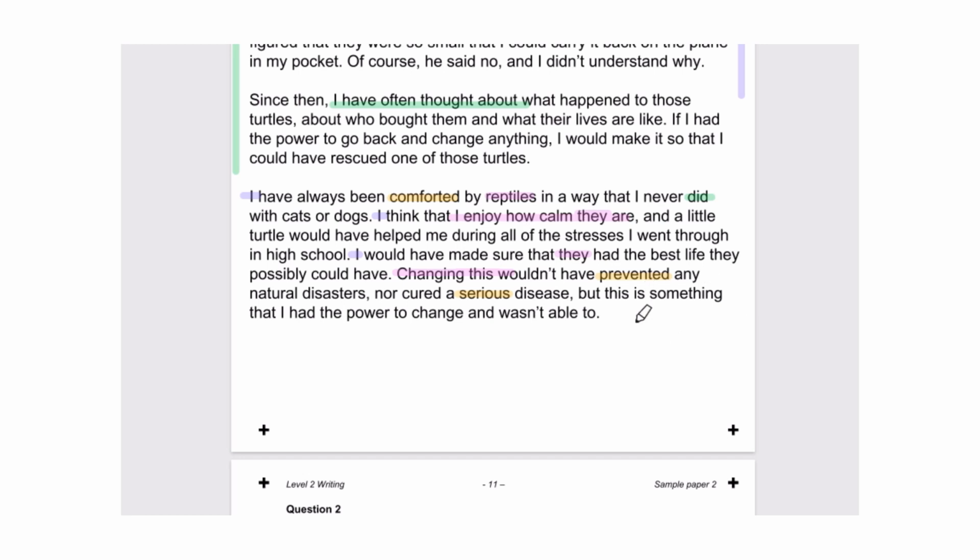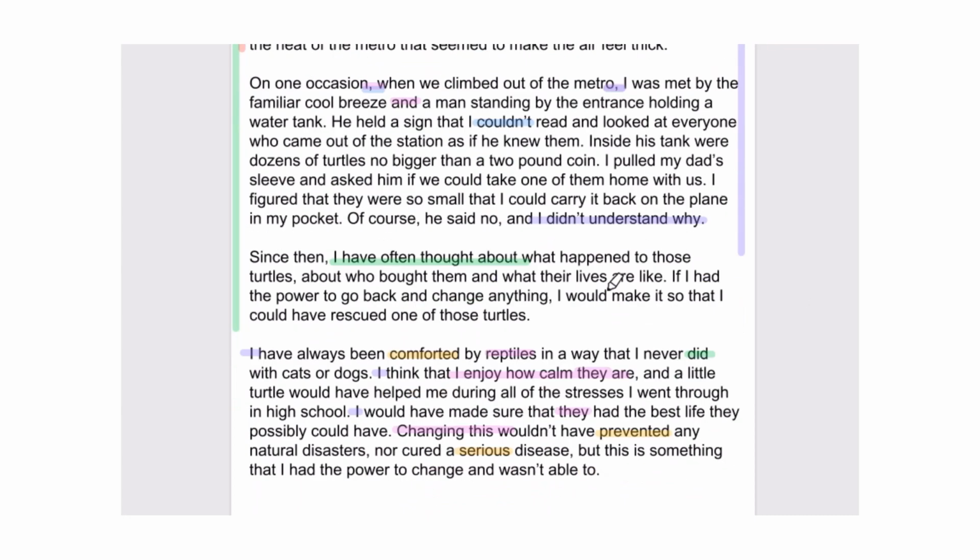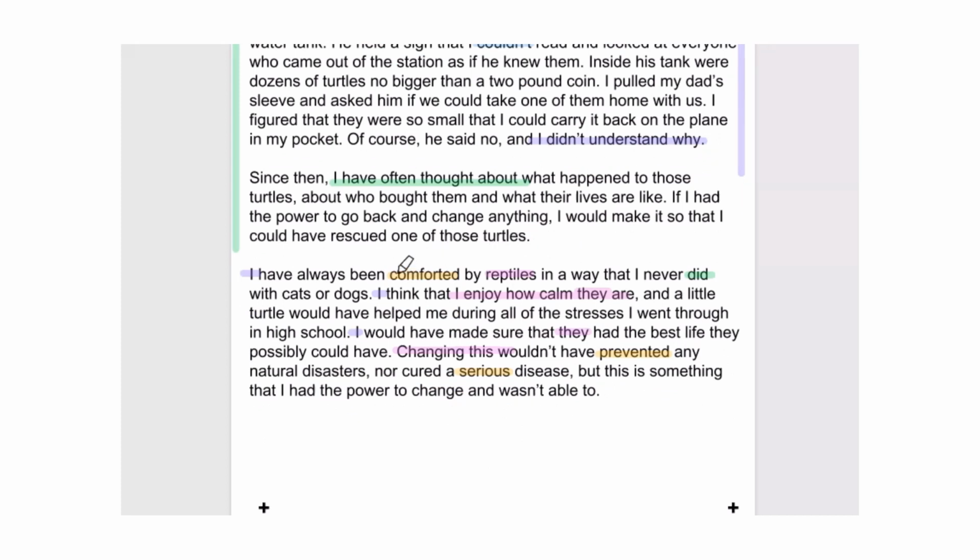So we've got a sombre, regretful tone that's created here, and they've used emotive language to do this. So phrases like I didn't understand why are going to create sympathy in the reader, and then words like comforted and calm, this emotive language is going to help to create an emotional feeling of regret and pull on the reader's heartstrings because they have been robbed of this comfort and calm that they could have had.